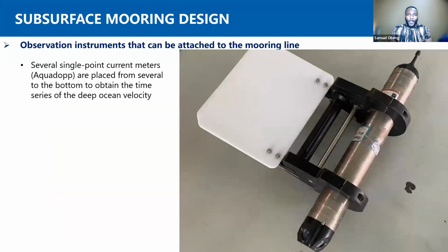Okay, so we also have the several single point current meters, the Aquadopp single point current meters. They are placed at several distances to the bottom to obtain the time series of ocean velocity. So it's very important. These current meters measure ocean current velocity. As you have arranged your mooring design, you can place these current meters at the distances that you wish to measure deep ocean velocity. Ocean buoys can also be used to measure surface velocities, but when you want to measure deep velocity, say 50 meters below the sea surface, say 100 meters, 1,000 meters, 5,000 meters, you attach this Aquadopp single point current meter to your mooring device for you to be able to measure deep ocean velocity.